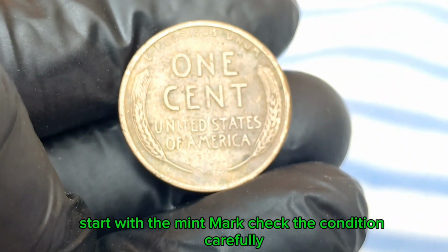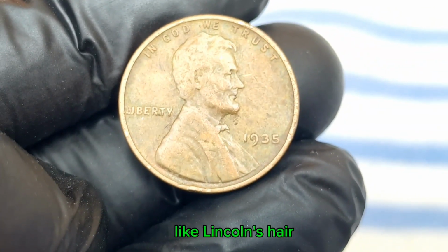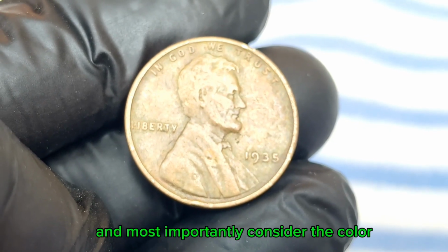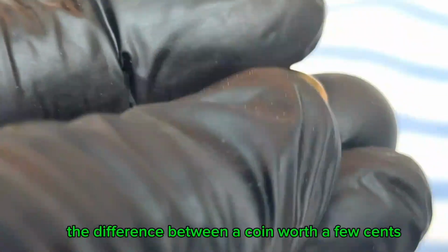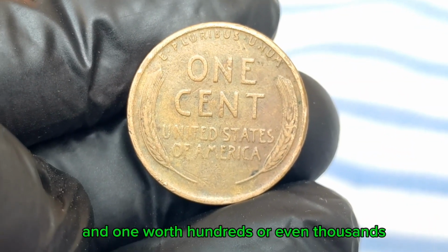Start with the mint mark. Check the condition carefully, paying attention to details like Lincoln's hair and the wheat stalks on the reverse. Look for any unusual features that might indicate an error. And most importantly, consider the color and overall eye appeal. Because sometimes, the difference between a coin worth a few cents and one worth hundreds, or even thousands, comes down to the smallest details.